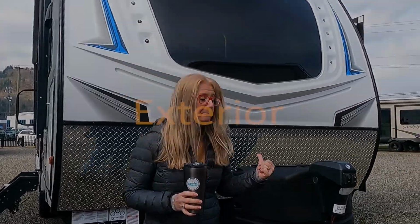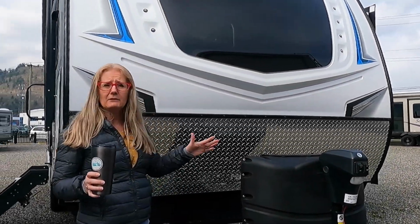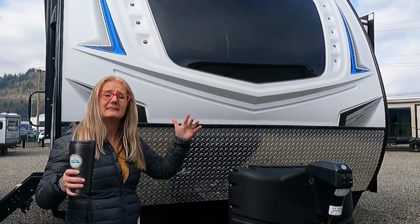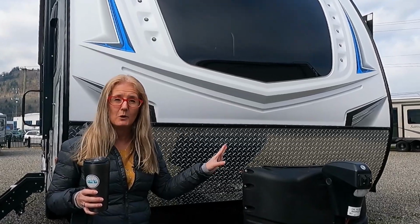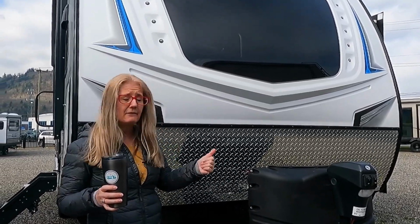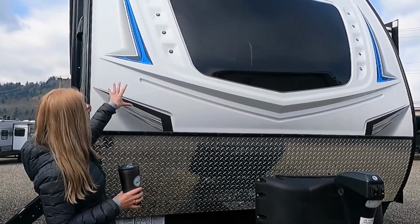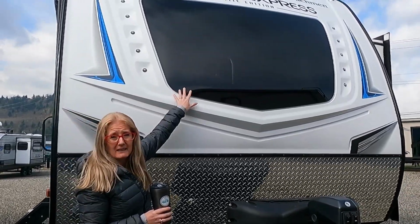So now let's take you along and take a look at this trailer. These are entry-level trailers, but they come in different styles and levels, and you can take a look at that in the construction video where we explained it more. I'll link that at the end for you to have a look at, but they are still really quite nice. Here is the fiberglass cap with the front window.